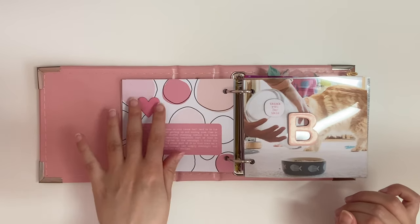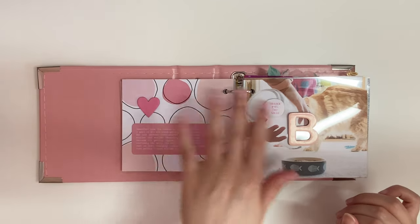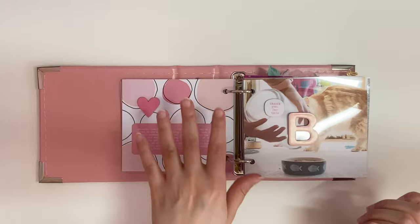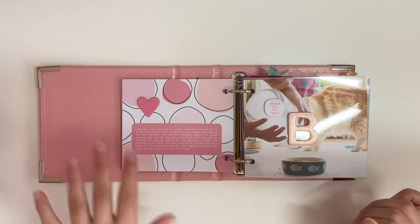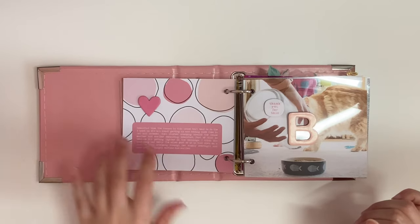Some of them have got a full-on title, and other times I've just put like breakfast time, so I'm just kind of talking about breakfast, and then the photo will be relevant to that. They're all like little mini stories really underneath each prompt. So this one, yeah, breakfast.